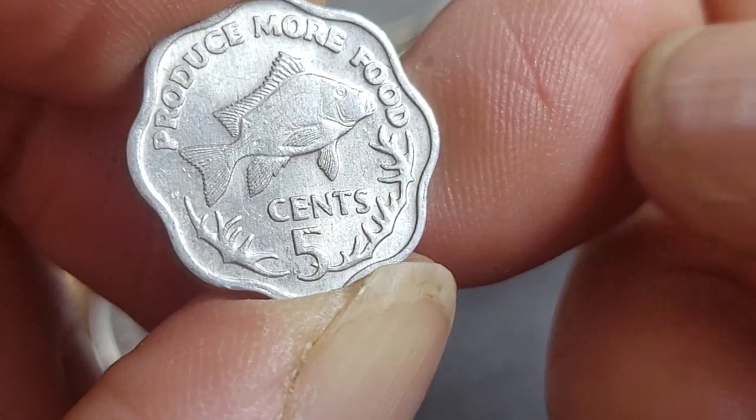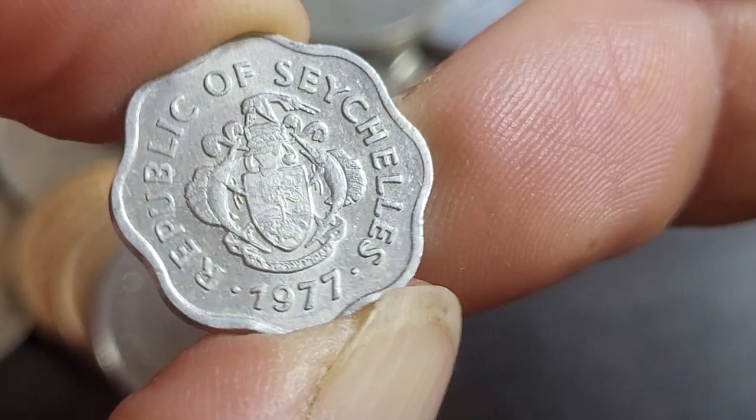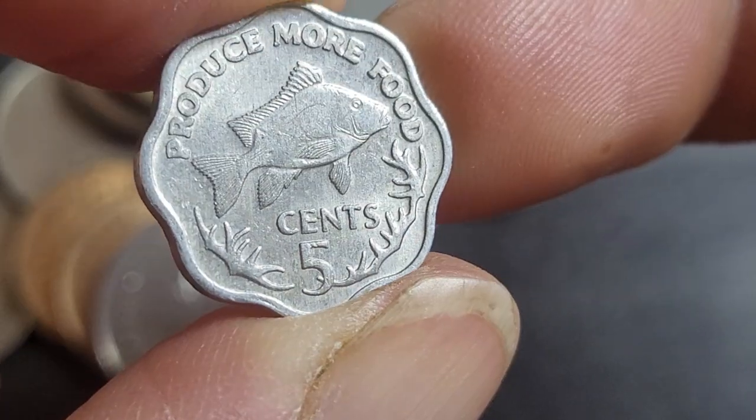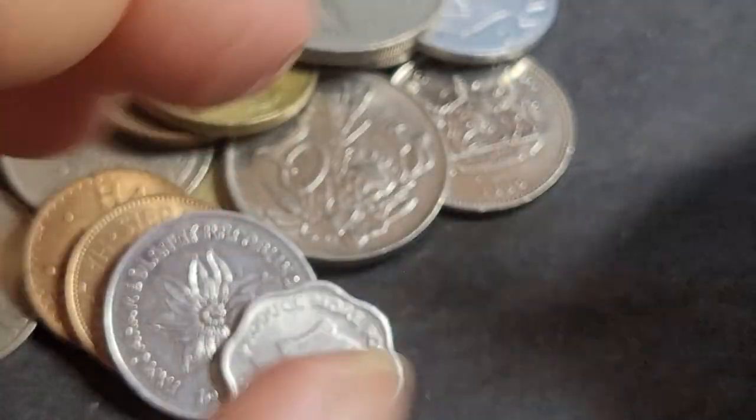Okay, then we have 5 cents from Seychelles. Here's the coat of arms, 1977. And I think this is a 1 year issue, probably worth about $4 or $5.